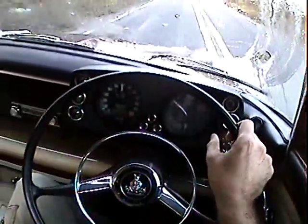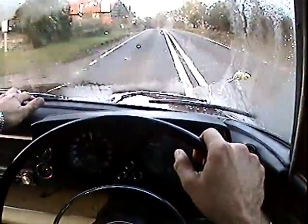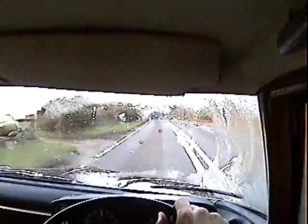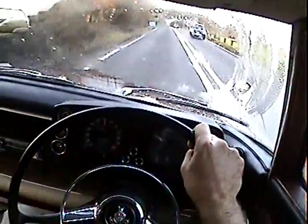Only thing I can notice doesn't work is the heater blower motor. The heater itself does seem to kick out a bit of heat, which is always quite nice, but the blower motor itself isn't working.